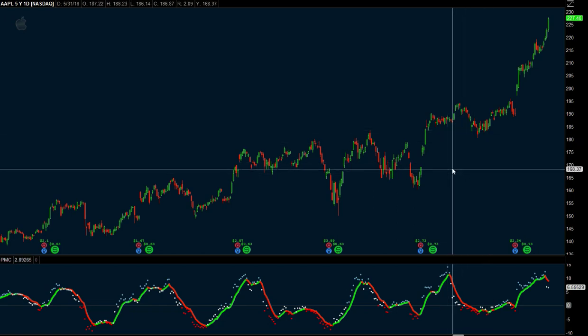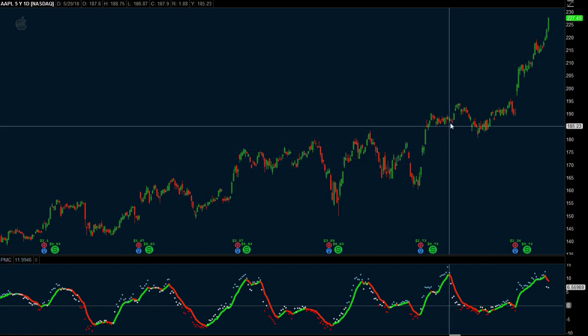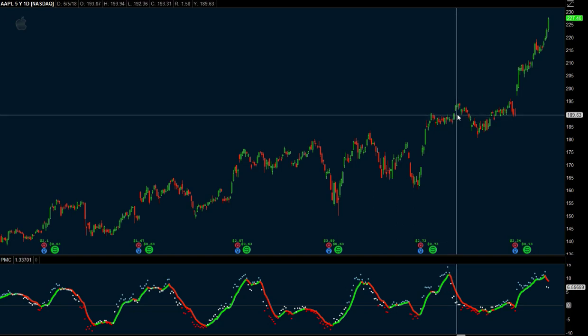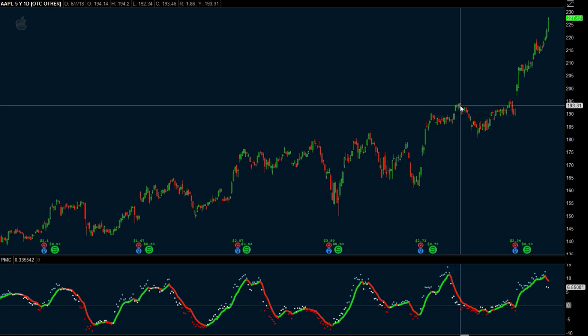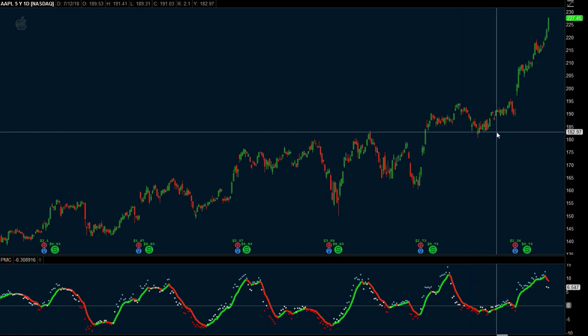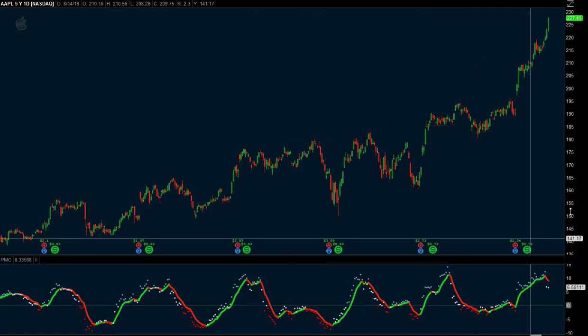It turns red up here, and we do not have any liquidity that's been taken out. I hold it until this day when we do take out liquidity, and then this one brings a 37% return. And you get the idea. Now, so that's just 1 year of trading this indicator against Apple.